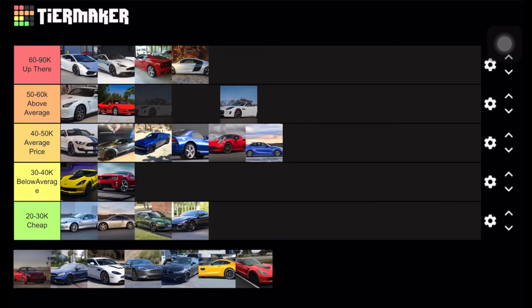And then we got the Jaguar F-Type. I'm thinking right here, below average pricing, especially for the drop tops. You'll see a lot of them online. I guess there was a lot of them spec'd out as the convertible. A lot of V6s are going to be in the 20 to 30 range, the cheap range. But the V8 is going to be up there in the 30 to 40, high mileage.